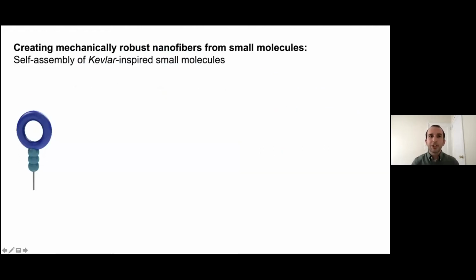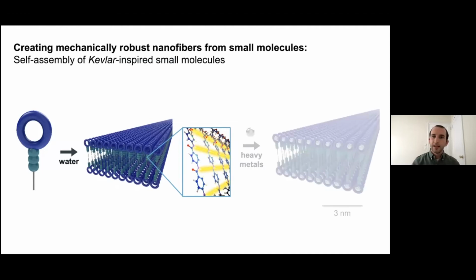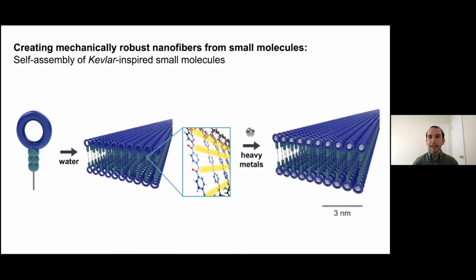And so today I'll be sharing our work to that end, and it's really split into two major parts. The first is designing robust small molecule assemblies by incorporating strong intermolecular interactions between molecules. And I'll also touch on our work in incorporating responsiveness into this molecular design. And then the second part will be applying these materials to the remediation of heavy metals from contaminated water.